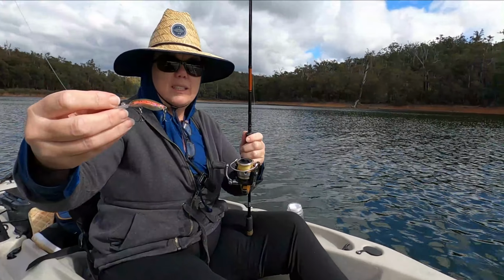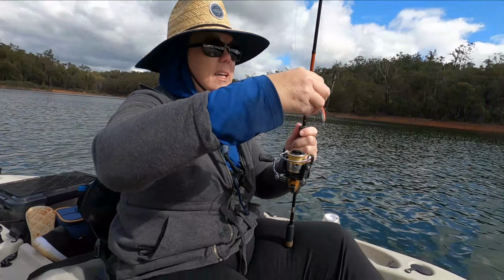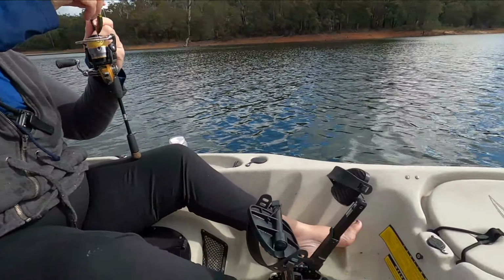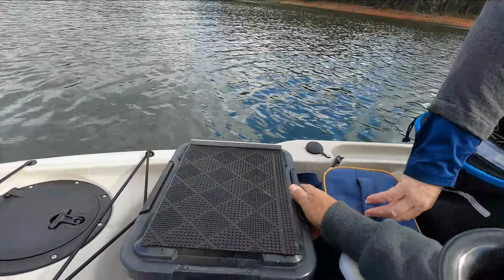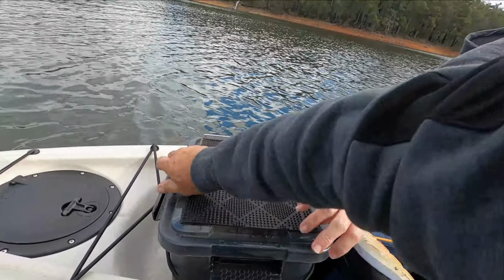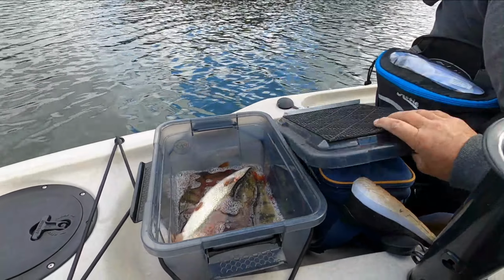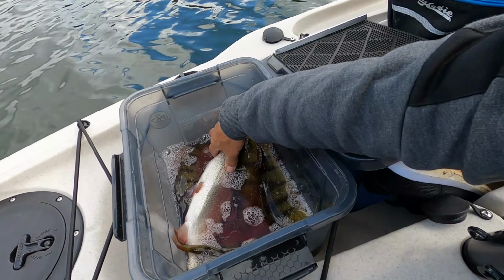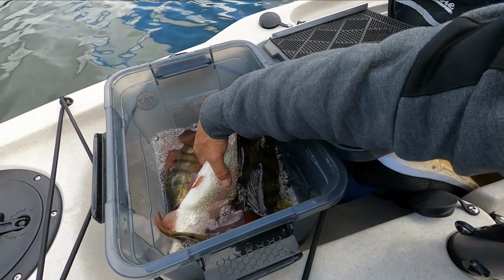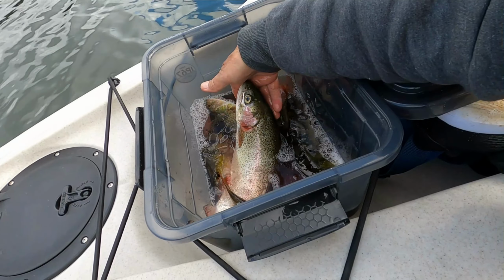RMG Scorpion gets the rainbow trout. And it's got about... Where is it? Where are you hiding it? It's got about... Crikey. Oh, that's a nice size. You got some good size reddies too. Yeah, that's a nice trout.